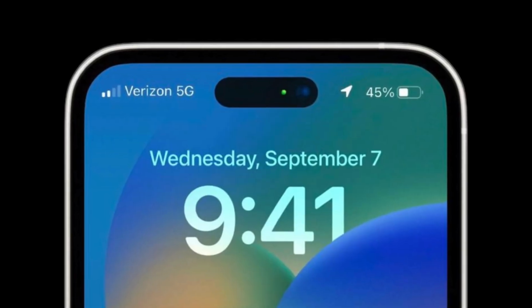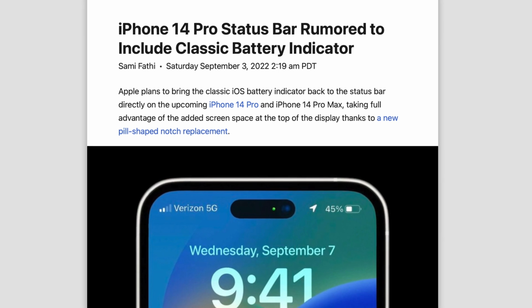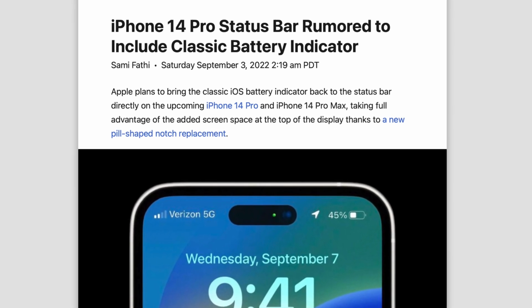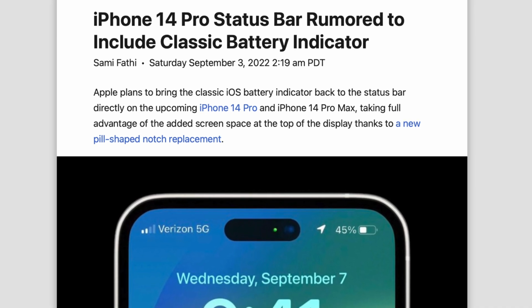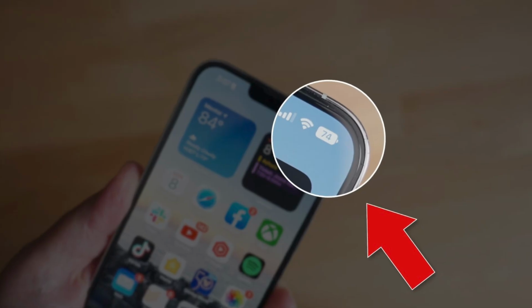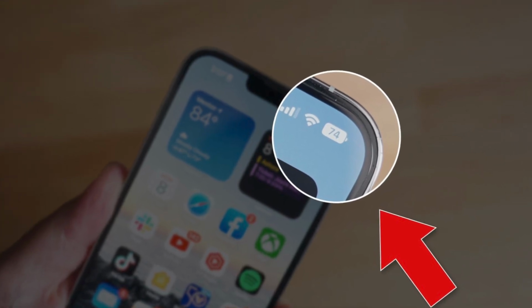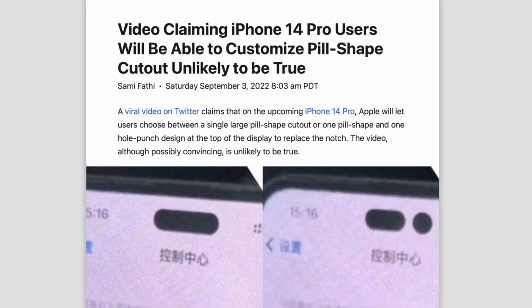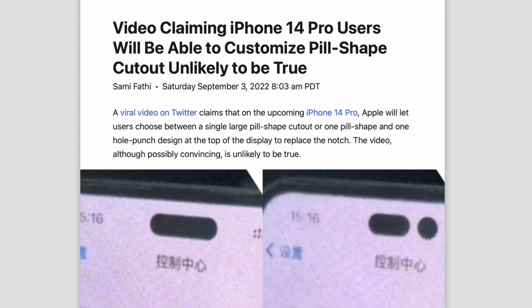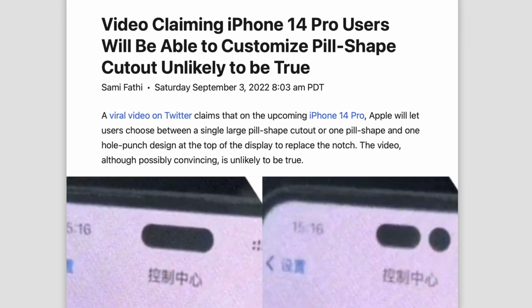Anyways, we have some updates regarding the pill cutout on the 14 Pros. The first reports regarding the old school battery indicator coming back to the Pros, because there's now more space at the top, and this is great news because I do prefer this layout compared to the actual number being in the battery bar instead. But moving on to the other report, we have a video showing us the ability to switch between the long pill design and of course the eye hole we've seen for months.